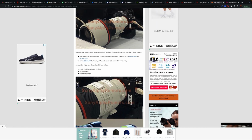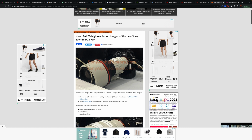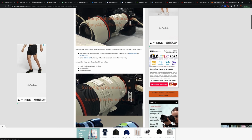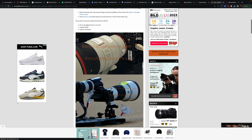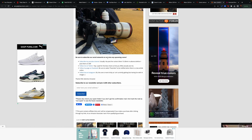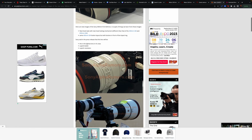Sony said in the press release that this lens will be the lightest lens in its class. Okay, at 300mm f2.8. Superb bokeh, superb resolution, of course, no doubt. Okay, so outside of that, that is basically all they have for that lens. Let me know what you think about this new lens. Is it for you?